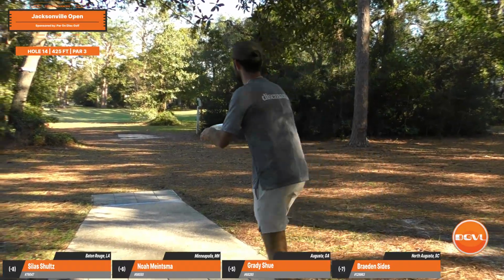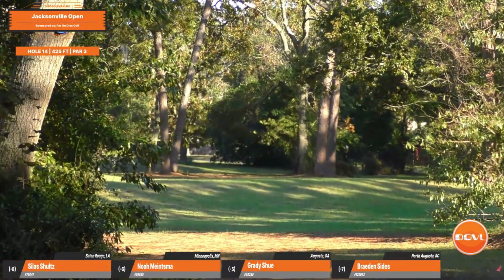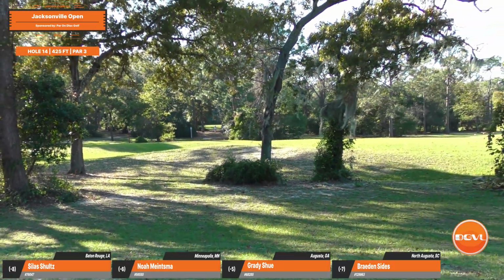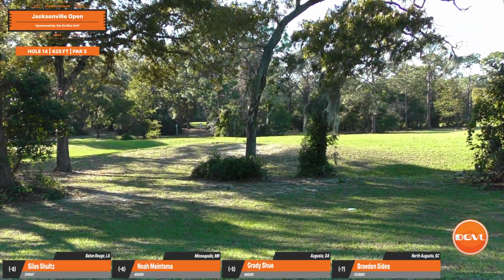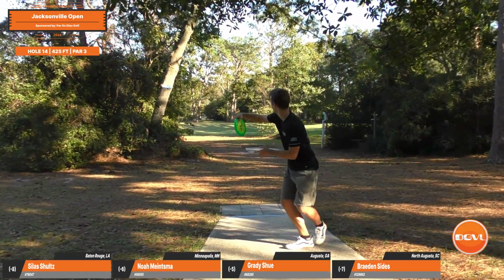Looks like Silas is going to follow suit. A little bit higher, maybe an early release on that one. Not a bad result. He gets through the trees there. Gonna have a nice open approach for his putt.